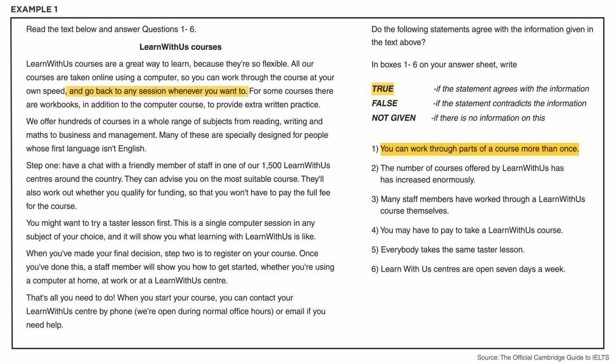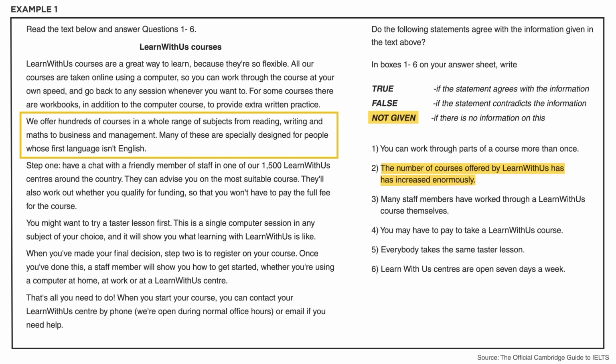Question 2. The answer to this is not given. After reading this paragraph thoroughly, we find out that it doesn't mention any increase or decrease of courses. It just says that it offers hundreds of courses. But why is the answer not false? Because there is no line in the paragraph that denies this statement either. If the paragraph would have said that the number of courses offered by Learn With Us has decreased enormously, then this statement would have been false. Because then it would have stated the exact opposite of what is given in the paragraph. But the paragraph does not say anything about an increase or decrease. So the answer to question 2 is not given.